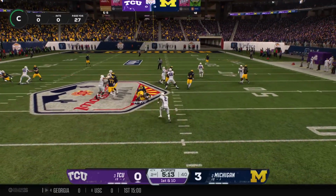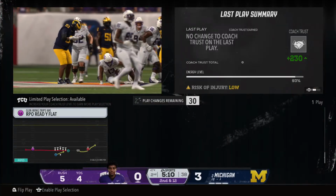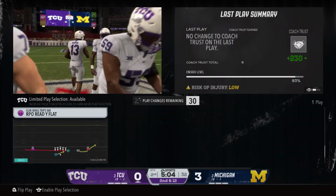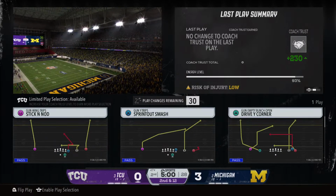They'll run it to the left. Slams right into a wall. They've got him for a loss. I don't know what the quarterback saw there. He should have pulled that ball out and tried to make a throw, but instead he hands it off to the poor running back, and it's a tackle for a loss.